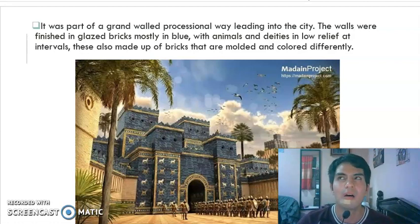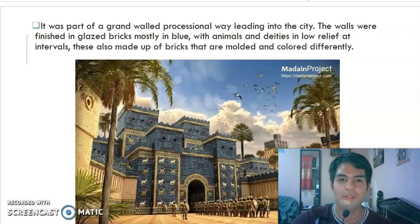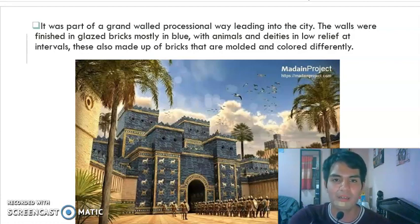Well, the Ishtar Gate was a massive entryway that led into the city of Babylon. It was part of a grand walled processional way leading into the city. The walls were finished in glazed bricks, mostly in blue, with animals and deities in low relief at intervals. This was also made up of bricks that are molded and colored differently.